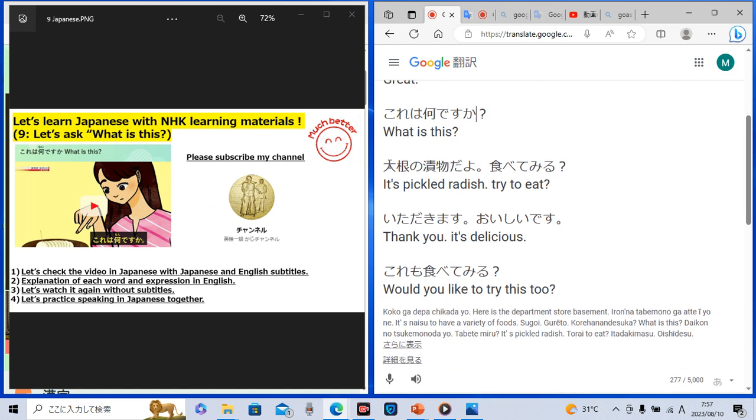Then, 大根 means, this is a kanji form, radish. 漬物 means pickled. So, 大根の漬物 means pickled radish. 食べてみる? Would you like to eat? Try to eat? 食べる means eat.